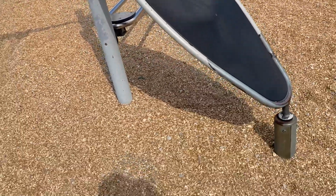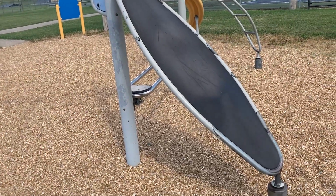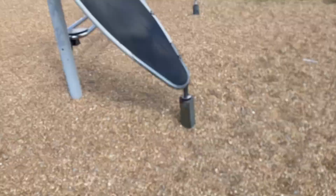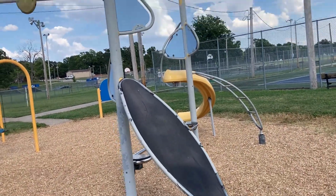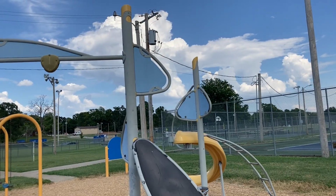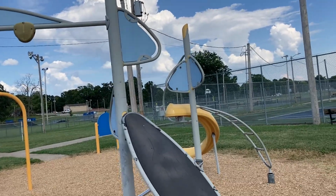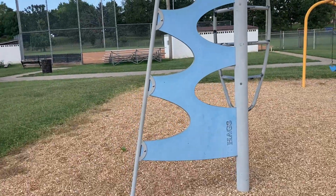But let me know if you have any idea what you're supposed to do with this one. All I could think of is that you're supposed to run toward it real quick, run up it the best you can, and then grab onto one of those. You know, you've got to be real precise with your fingers, maybe. I don't know. I really don't. I don't understand that one. This one's kind of neat. It's a different way to climb.